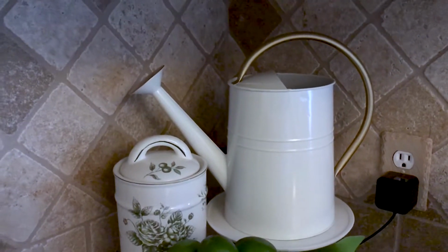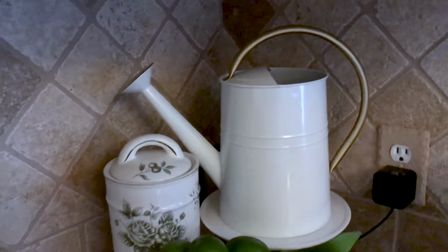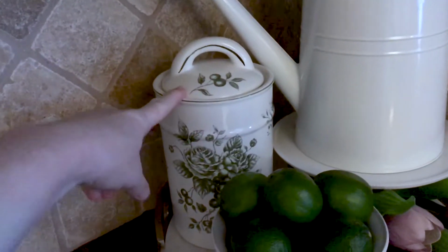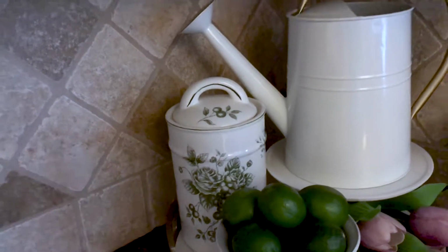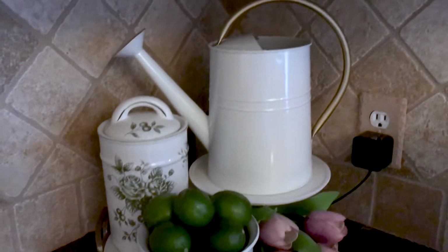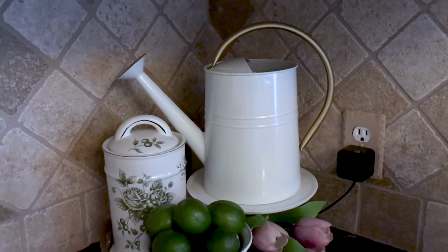But anyways, I love how this all turned out, like I said, and I just put together a little springish vignette. This little canister from Home Goods actually has bunnies on the back, but I turned it around for the summer and I loved that. So I'll just tell you where everything is from real fast.